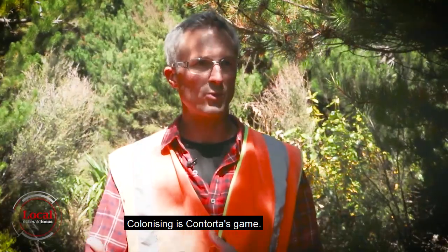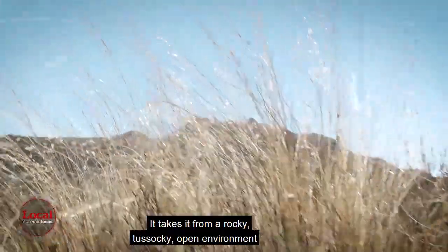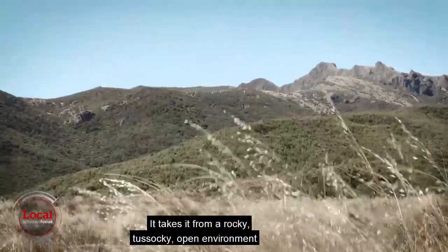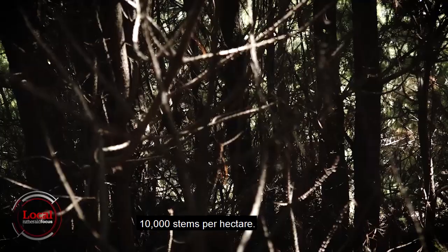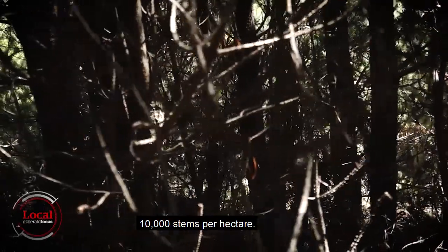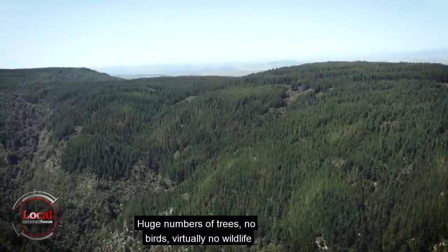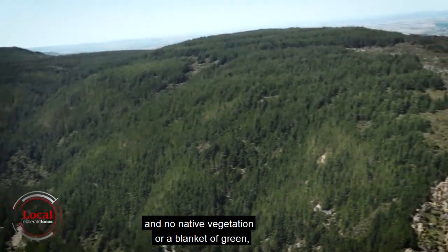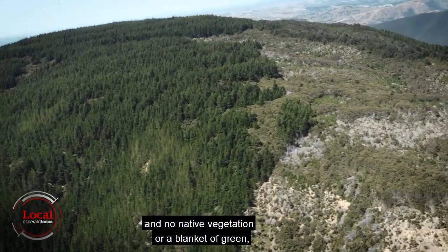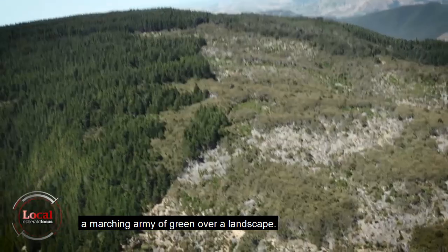Colonising is contorta's game. It takes it from a rocky, tussocky, open environment into a forest that's impenetrable, 10,000 stems per hectare, huge numbers of trees, no birds, virtually no wildlife, and no native vegetation, a blanket of green and a marching army of green over a landscape.